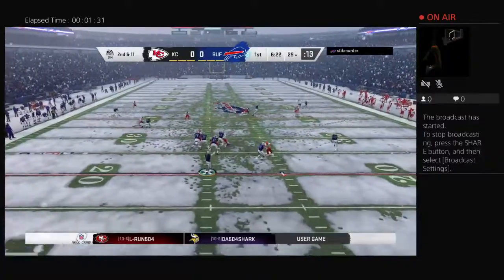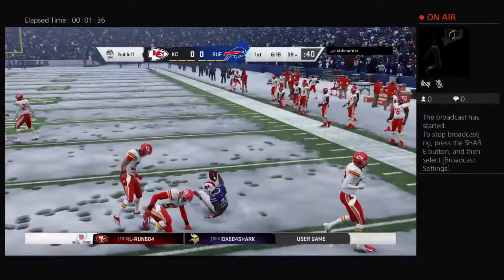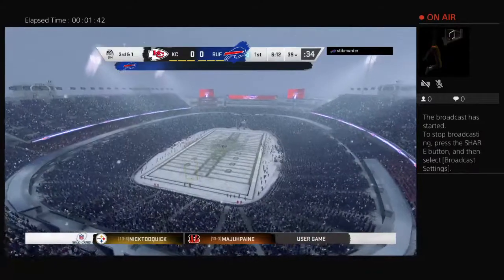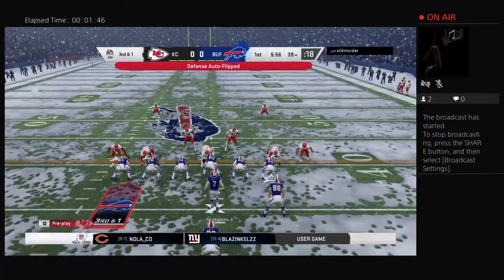On 2nd down, here's Haskins. Looking for his running back, and he's got him. They'll wind up getting 10 back as that sets him up for 3rd down. Everyone's got to be able to catch the football. Doesn't matter what position you play, but if you're on offense, be aware a ball may come your way.